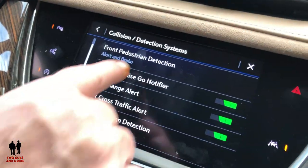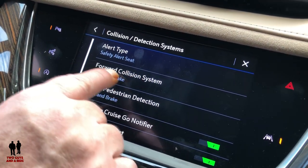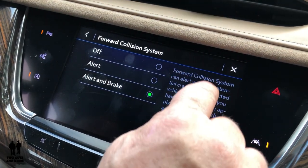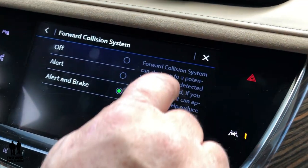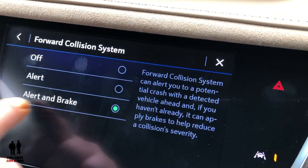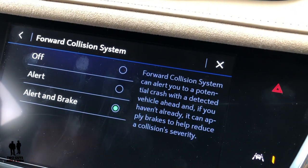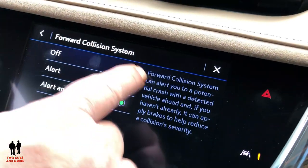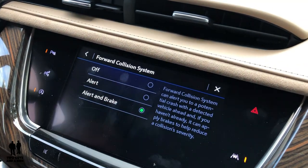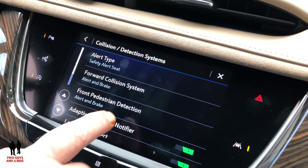Now, any one of these, you just click on it. So let's do forward collision system. And Cadillac does a great job, and they've got this explanation here, so you can read it, and then you can decide what you want. Do you want alert and brake? Do you want just the alert, or do you want it off completely? And then you can choose. And when you're done, okay, you would just click it, and then you click the background. Now I'm going to leave it on the safest setting possible, and there it is. It's set. Okay.